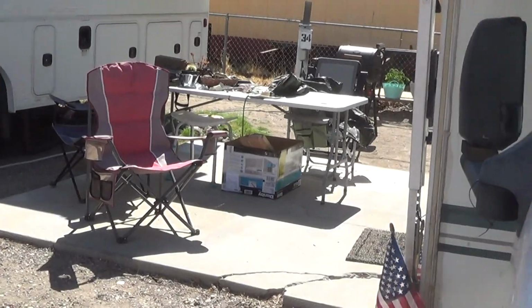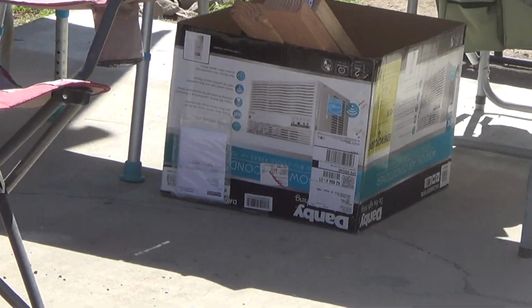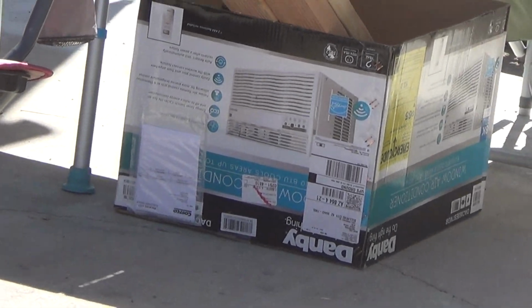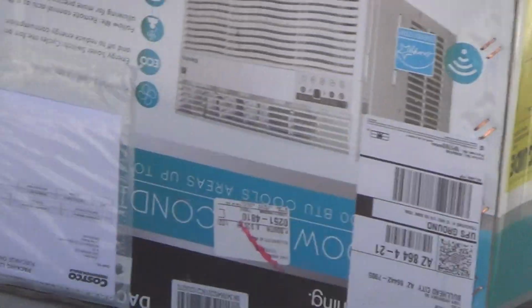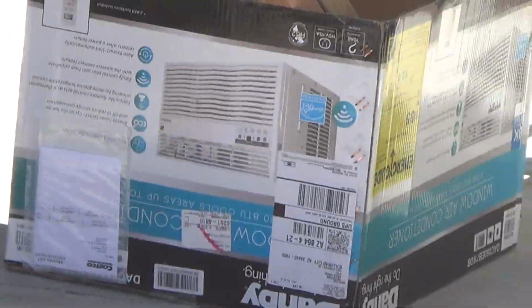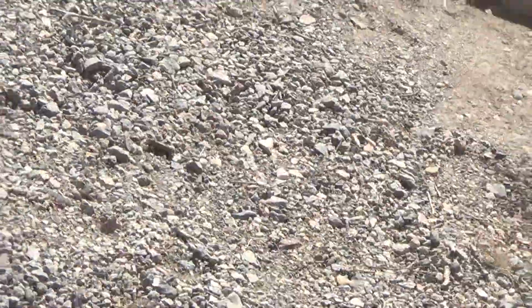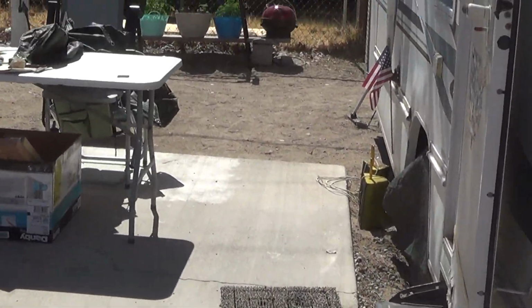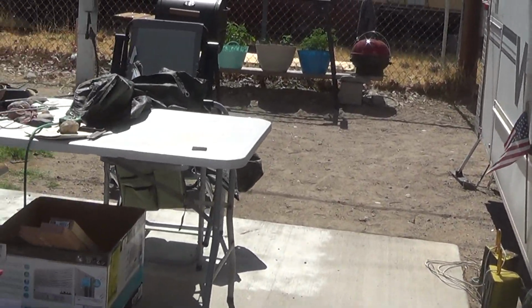Oh, wait a minute. Let's zoom in on the box down here. That's the box it came in. And that's it for now.